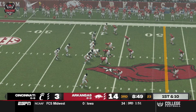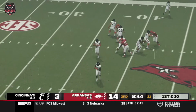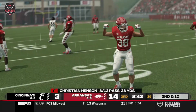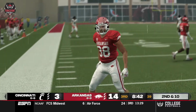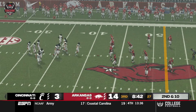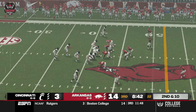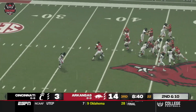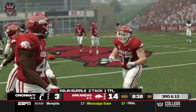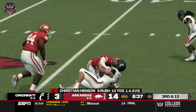Mike 40, Mike 40. Go. Fires that quickly, incomplete. This is just an example of a safety reading the eyes of the quarterback and being able to get a good jump on the football to knock that away from the receiver. He's taken down around the 39-yard line. He knew it was a run all the way. He got a good jump. Once he got there, he wasn't about to let him slip away either.